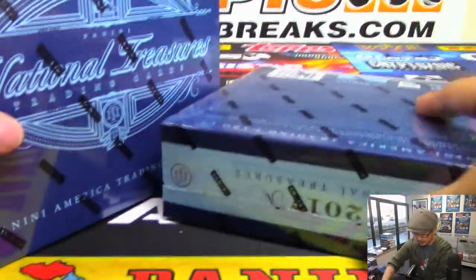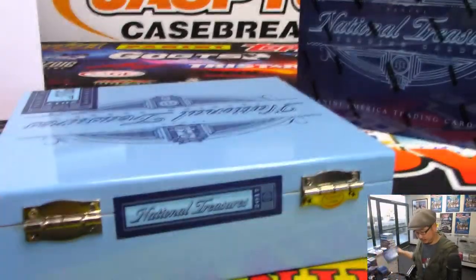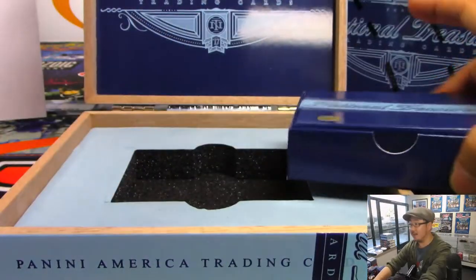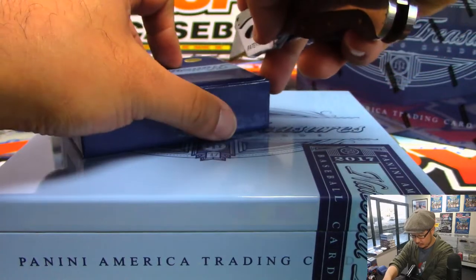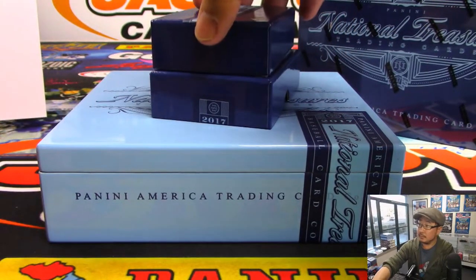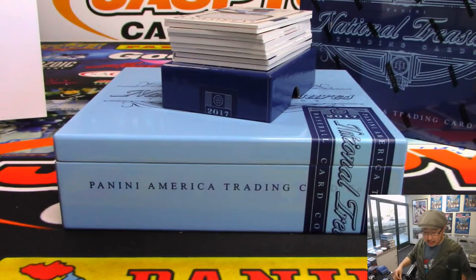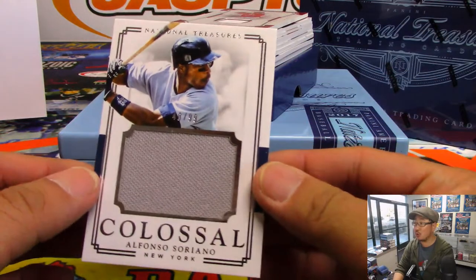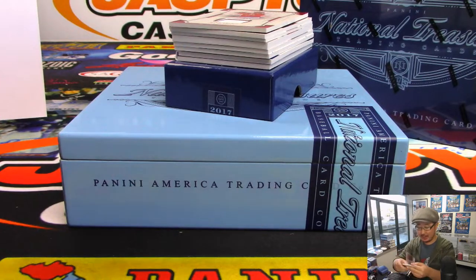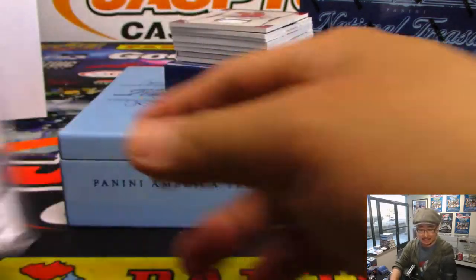All right, let's see what we got in box one. Good luck, everybody. Nice, love that sound. All right, good luck. We're going to start off with old Alfonso Soriano. Colossal relic. Did he have a 50-50 season? Or got close to it? Something like that. I think he got close. I don't think anyone's had a 50-50 season, right? I think he got close, though. There's Soriano, Yankees edition, going to Boombox.